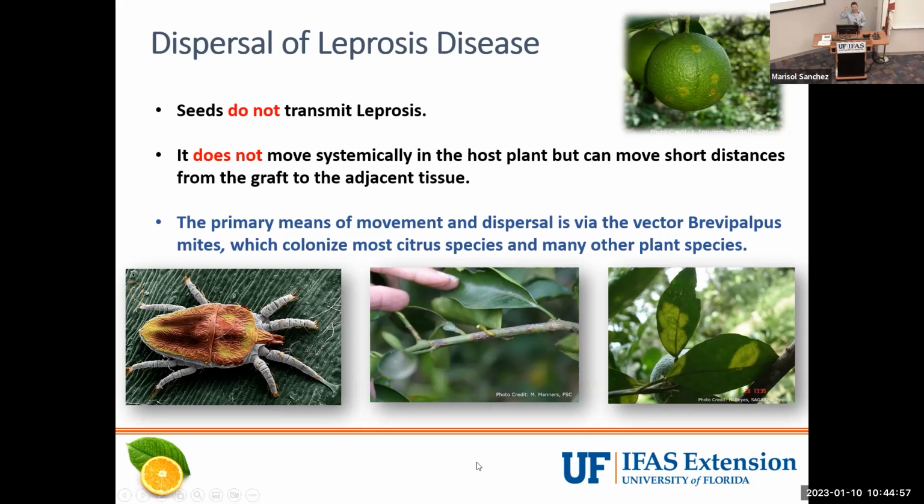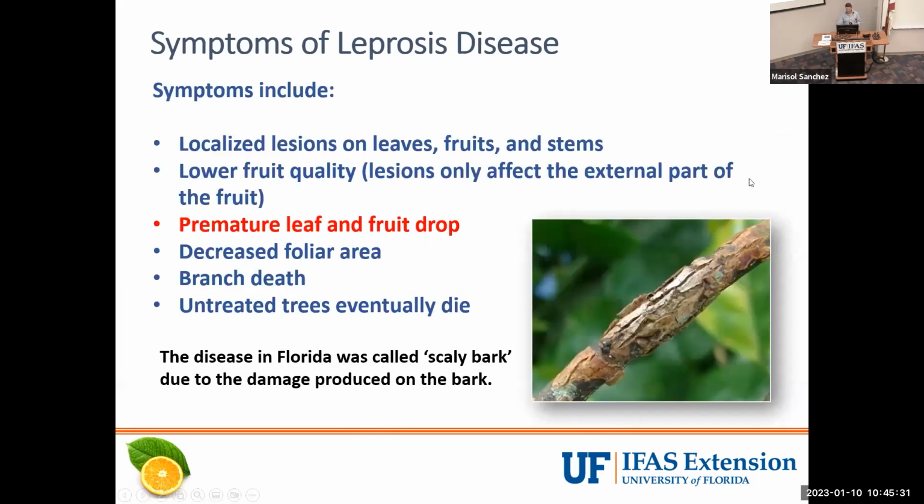So this is a virus disease that is not transmitted by seeds, and it can moderately be transmitted by grafts. So in other words, if you take infected tissue and graft it, it may be transmitted, but usually it will not. So the most important or main vector for transmission of this disease is flat mites. And here is one of the electron microscopy photographs of the mites. And I will start showing the symptoms of this disease, and hopefully it will help your eyes get used to it.